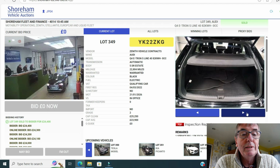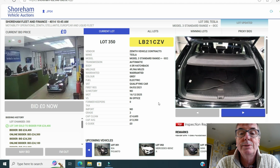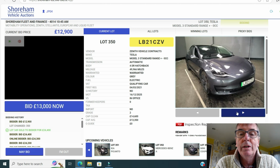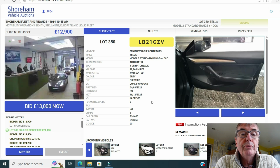Yeah, sold 24.4. Nice. Model 3, standard range plus, 21 plate. This could be a Shanghai built car. We've lost the video again. They need to give the camera a bit of a kick. Yes, Shanghai built. Model 3 standard range. This has got the LFP battery, which is a bit more resilient to being sat at 100%.